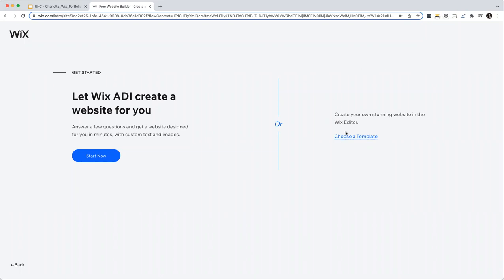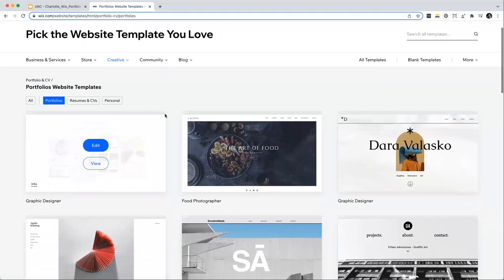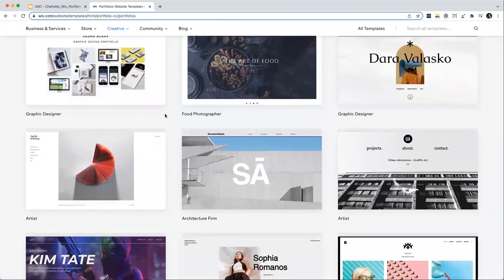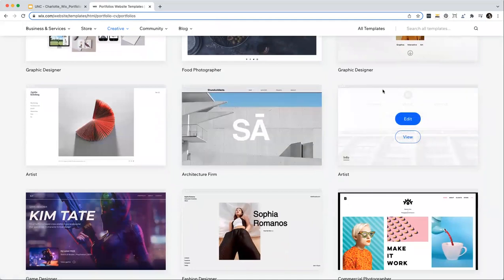The option over here on the right is the one I recommend for all students, and that's to choose a template and create your site in the Wix editor. So that's what we're going to do now. So now we're here in our template library, and we're looking specifically at portfolio templates because that's what we said we were planning to create.